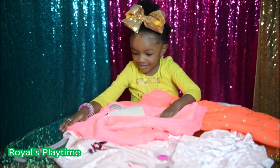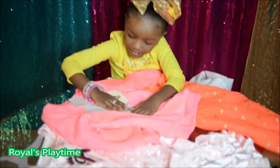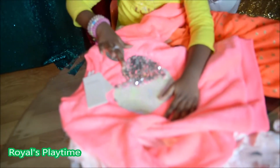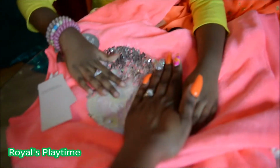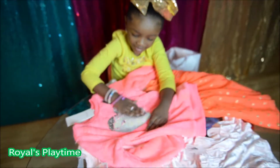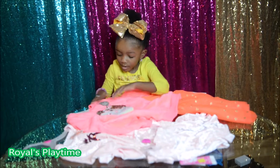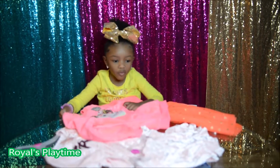But look, doesn't the sequin heart do something? Take your hand, up and down. Do you guys see that? It turns gold. It's white sequins, but we're turning it into silver. Up, down, like that. Isn't that cute, you guys? It's so versatile and so soft. It's like two sweaters in one.